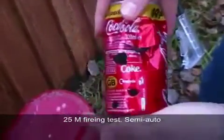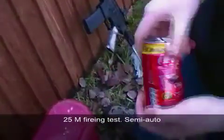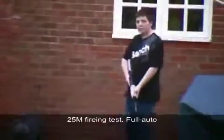So, accurate at very long ranges. The gun has got 100 meter range on it. So, yeah. A 25 meter fully automatic test.